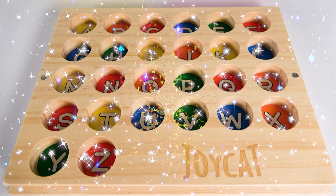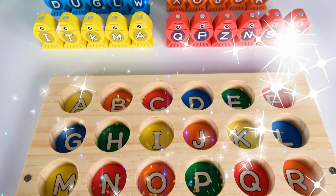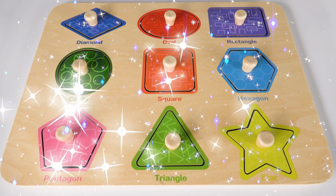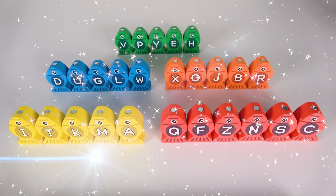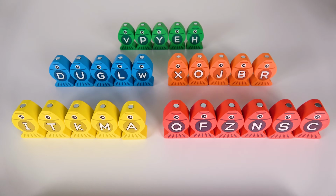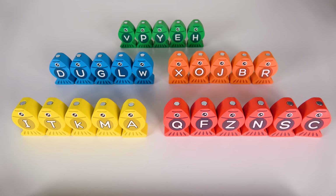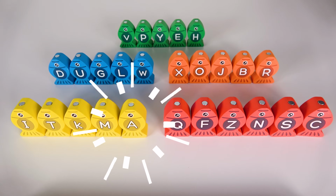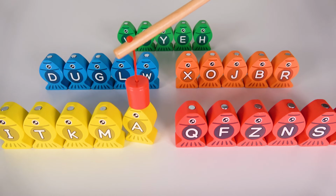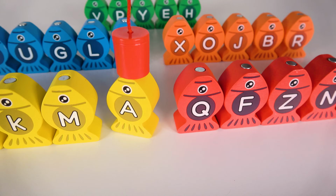Wow, look at that. We're going to learn letters and colors with this fishing game, and shapes with the shape puzzle. We will first learn the alphabet and colors. Can you help me find the yellow fish with the letter A on it? Yes, this is the yellow fish with the letter A on it.